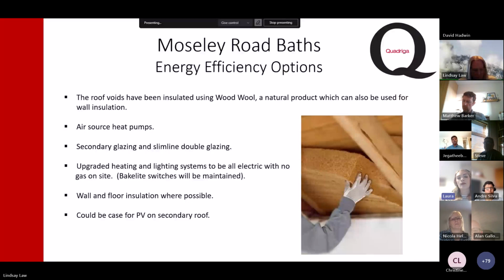So we've fitted both in different parts of the building, and that's to maintain that natural flow of ventilation. We've upgraded the heating and lighting system, so everything's electric now, no reliance on gas. But we've maintained the original bakelite light switches, which is a nice touch, and again just adds to the significance of the building. Wall and floor insulation has been added where possible using natural materials. And it's not been done yet, but I know there's been some discussion around potentially using PV on the secondary roof, the idea being that it would generate enough energy to help heat and run those pools. I'll pass back to you, Lynn.